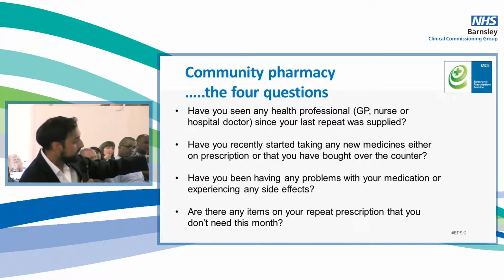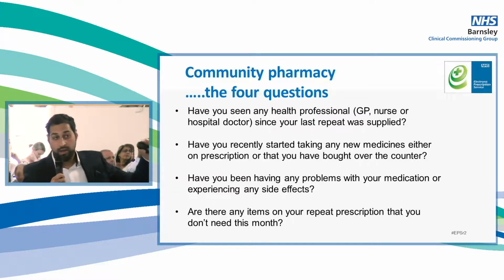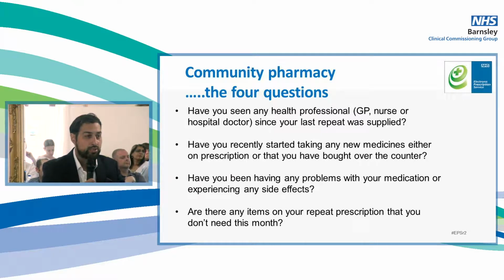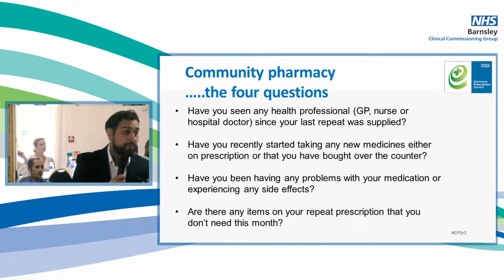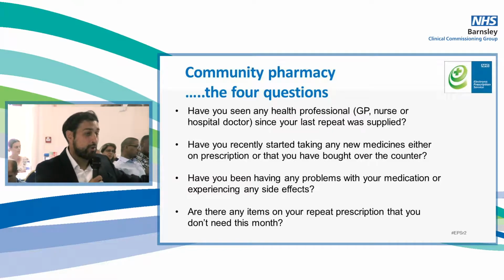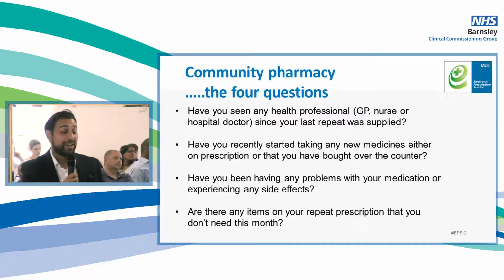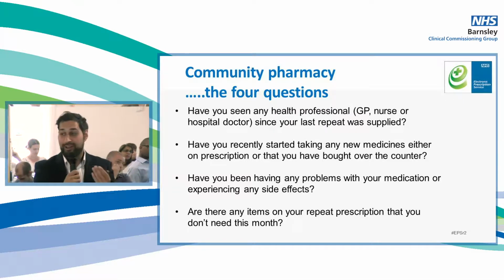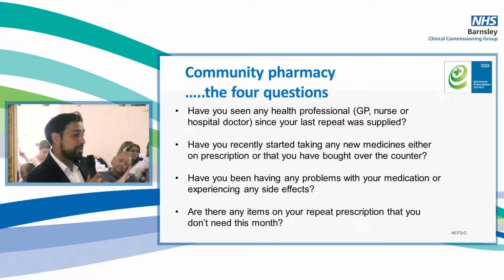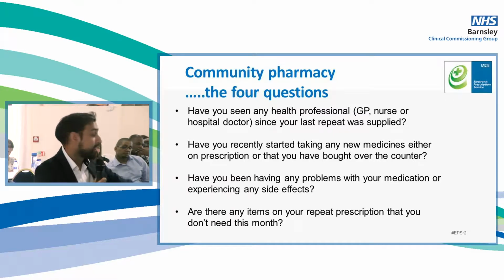Now, these are the 4 questions that the pharmacy has to ask each time the patient picks their repeat dispensing up. Not necessarily in that order or in that manner, as long as that pharmacy has had that conversation. They are contractually obliged to ask these 4 questions. You're absolutely right, we haven't audited. But as long as the pharmacy has had that conversation with the patient, not actually asked them the 4 questions. The patient might come in for the ERD and say, I don't need my salbutamol this month. So that's the last question there.